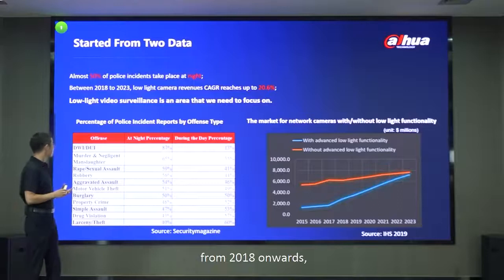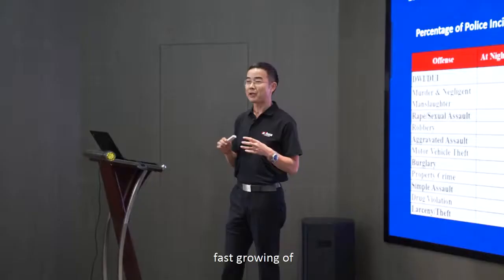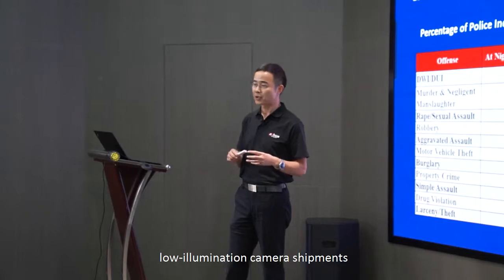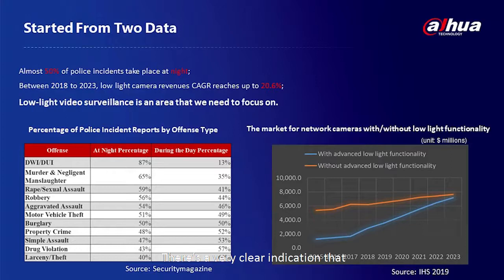Second, from 2018 onwards, we've seen very fast growth of low illumination camera shipments in the markets. There's a very clear indication that the low illumination technology has got great attention from both manufacturers and also end users.